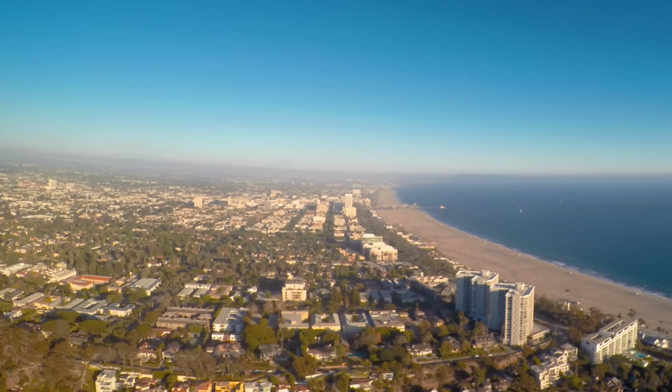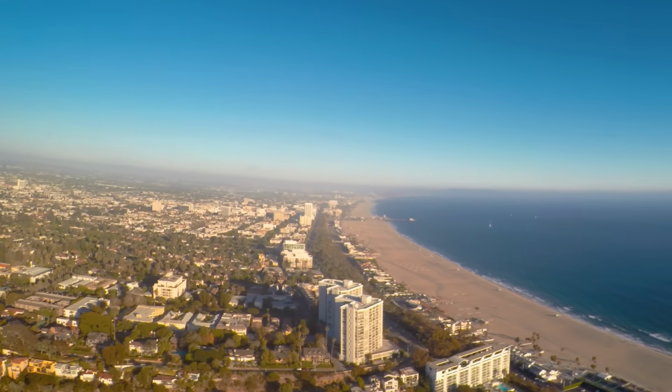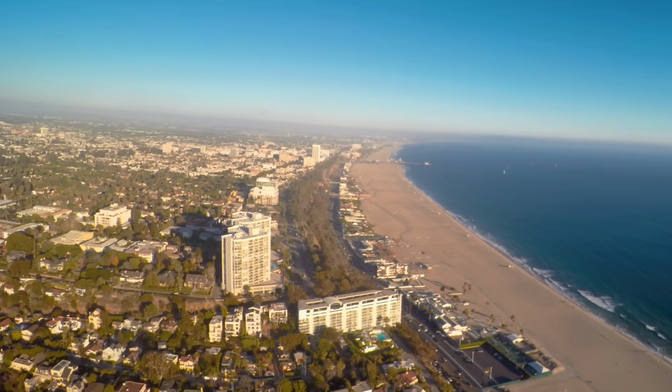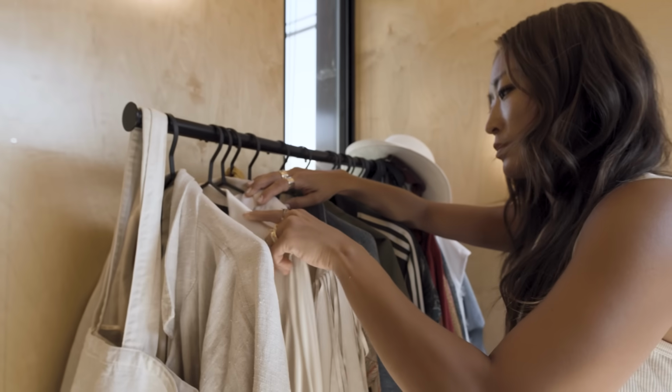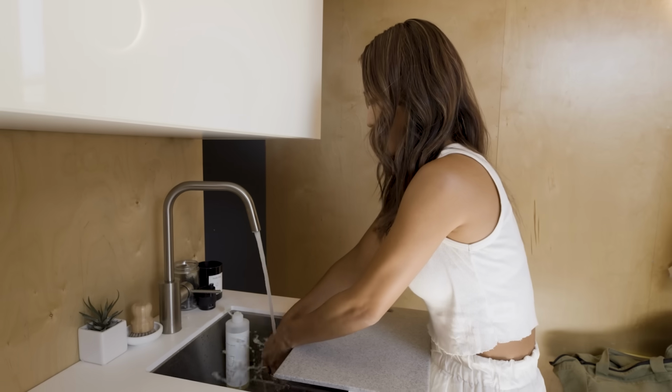Being able to live in Santa Monica, be in a very central and convenient location, and at the same time be very close to the ocean was a key factor in being able to make the decision to go tiny. I've become extremely present living in a tiny house. You have to be very intentional about every single thing. There's no moment that you can be too rushed, because you need to put things back in its place.